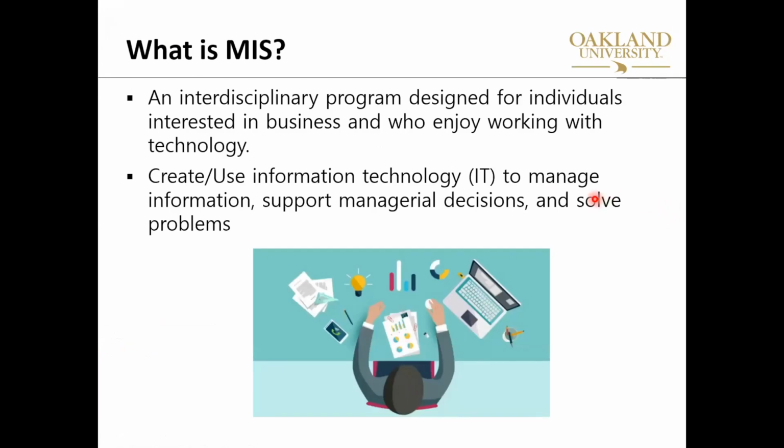So our major, MIS, or Management Information Systems, is an interdisciplinary program designed for anybody who's interested in working with technology and also likes to work on the business side. So our major combines a business background and technology. You're kind of the man in the middle where you can talk to your development team and the programmers, and you can even work with the programmers. And at the same time, you can talk to the clients who want to conduct business with your organization and understand their needs.